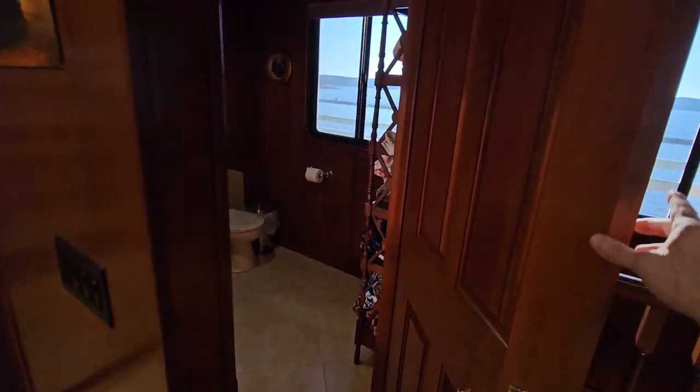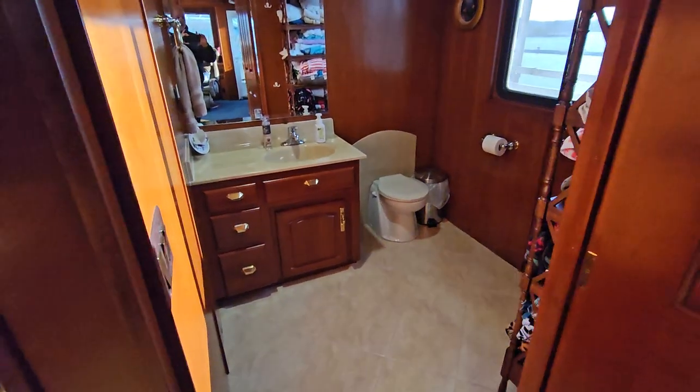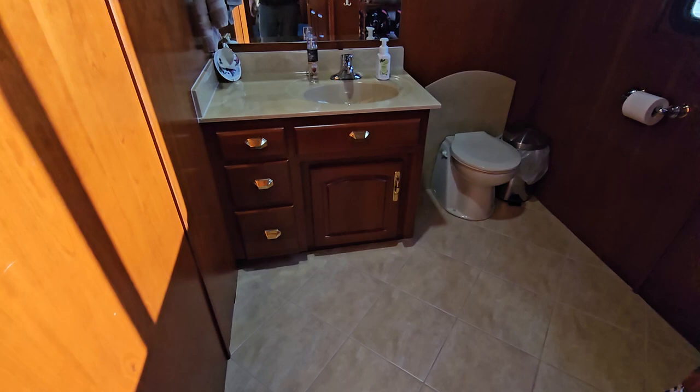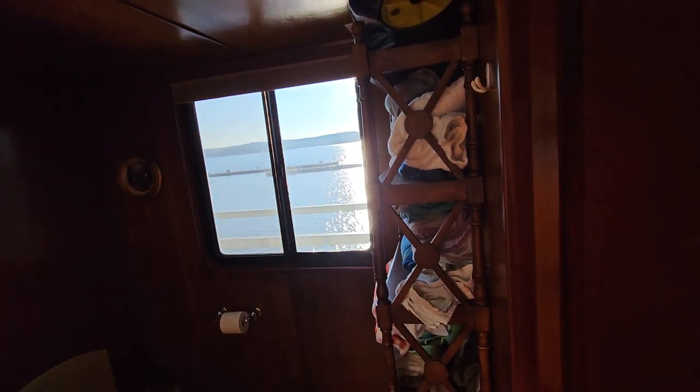And right here is another bathroom. This is the third bathroom. This is the only bathroom that only has one vanity here, as you can see. Another Raritan Atlantis toilet, and another awesome view of the lake.